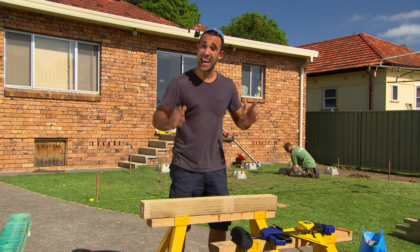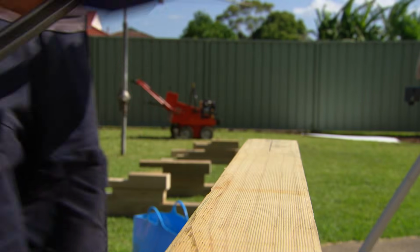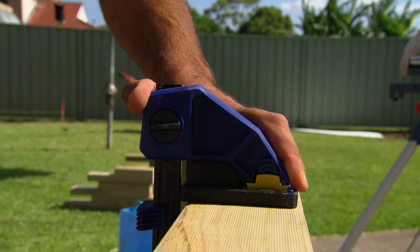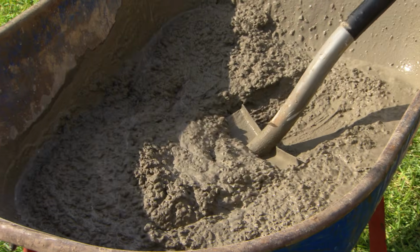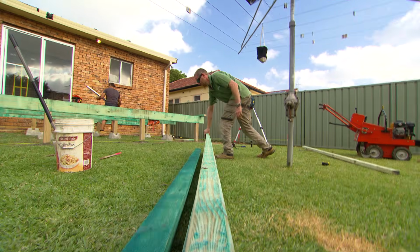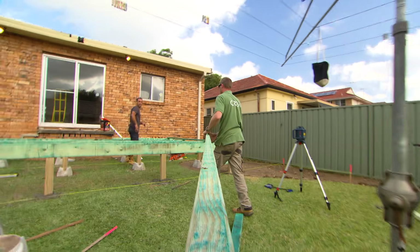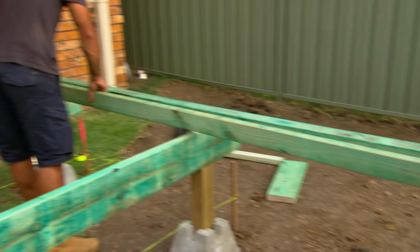We've dug all the holes, the handy blocks are in place. I've worked out the level, so I've got all the heights for my posts. Now, I'm just doing a check out so the bearer's got somewhere to sit in. Then, I can sit these posts in the hole and concrete them in. Thanks, boys. With your frame built, just lay out your joists evenly on top.